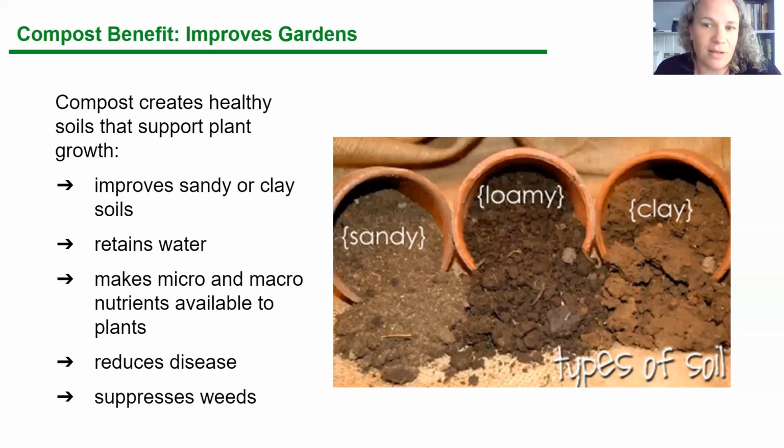Clay soils, on the other hand, are very dense and thick. They're tightly packed, and so roots can have a hard time finding space to grow in clay soils. And also water does not permeate very well through a clay soil. So over time, the addition of compost or organic material to clay soils can help change the structure of the soil so that it drains and plant roots can grow better.